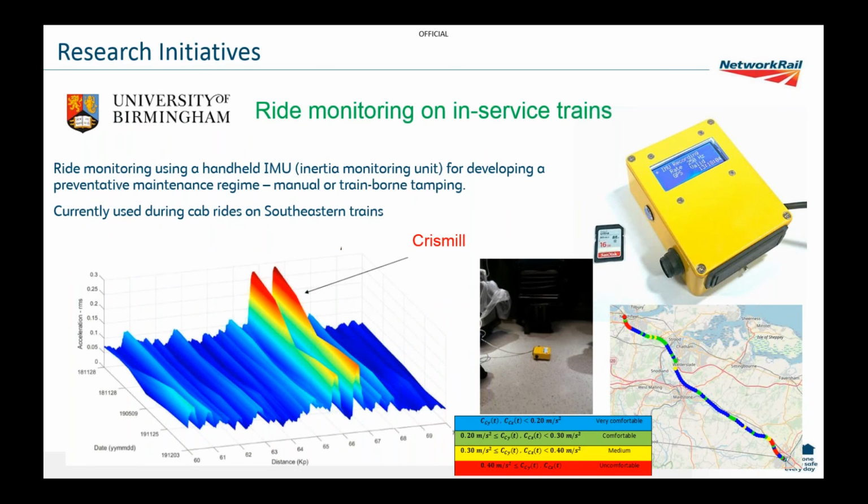To help with our maintenance efficiency, we have quite a few research initiatives, and I'm introducing 2 here. The first one is the ride monitoring system. This is a little box that we use when we do cab rides. It measures acceleration, so you can see where the ride comfort is red. If you look at the Google map there, where it's red, it means ride comfort is poor, so we can go in and tamp it and improve the track geometry.